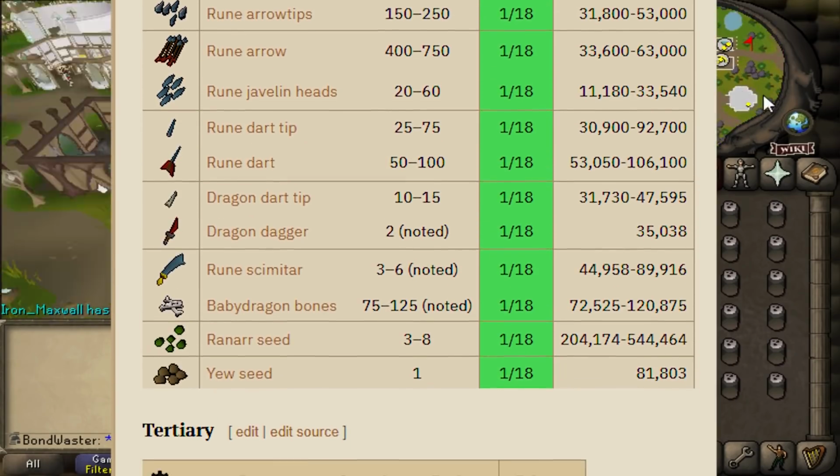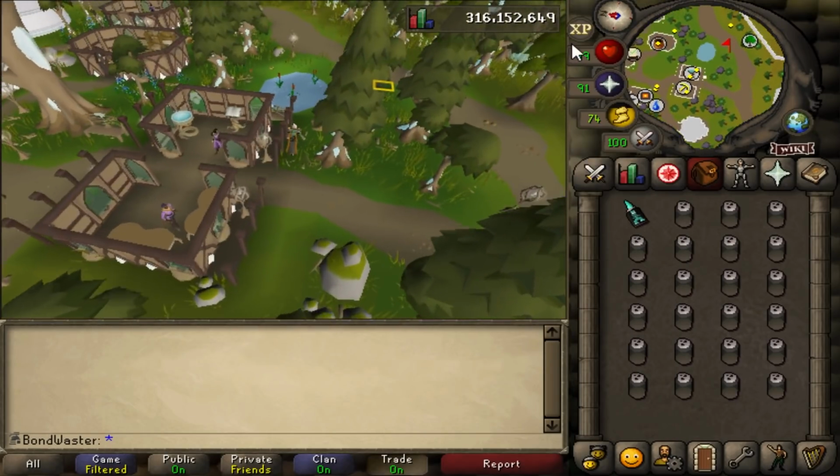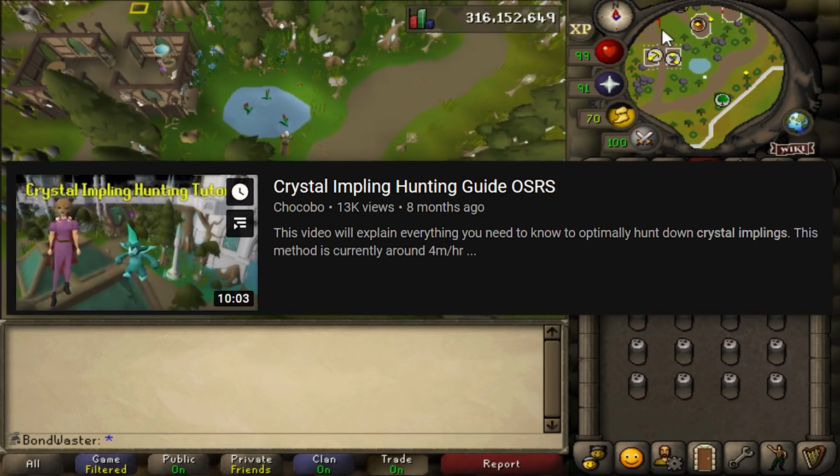One crystal Impling can be found per world, and it takes around 2 minutes to do a lap around the city. A YouTuber called Chocobo has a crystal Impling hunting guide that I followed, and I have to say, this went a lot better than I thought.